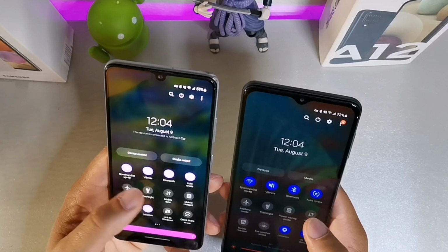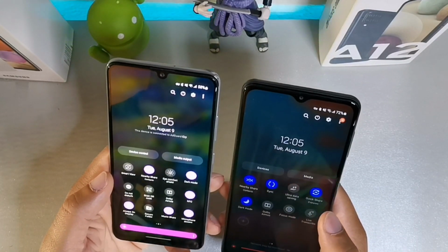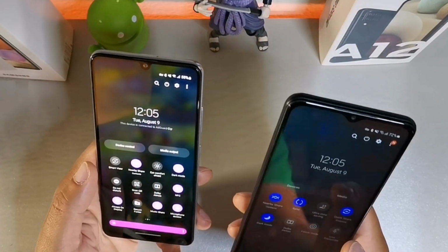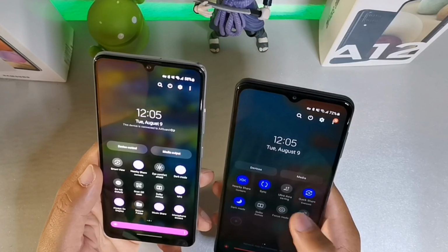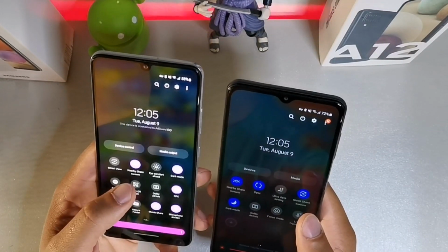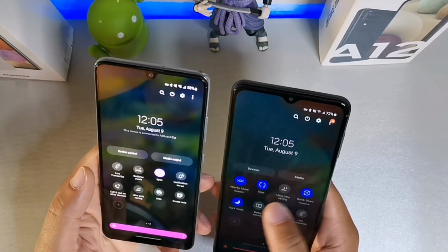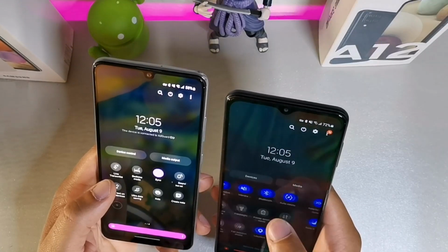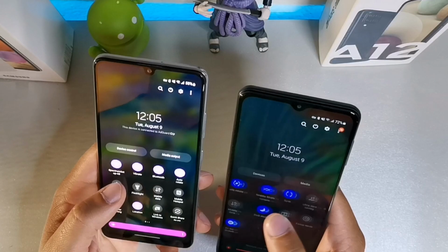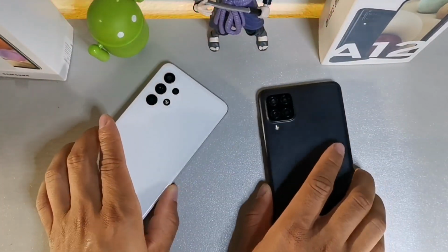So let's just go into the features right here on both of these phones, and we'll wrap up the video. So you do see we do have quick share on both of these things. QR scanner on the A32, Dolby Atmos on both, NFC on the A32, which the A12 doesn't have. We do have secure folder on the A32, which is not available on the A12, music share as well, and always on display. And that's pretty much what you're going to be missing, as well as the smart view feature, which is not going to be available on the A12 as well. So I just kind of wanted to throw that out there.